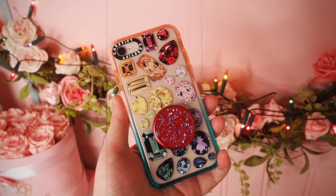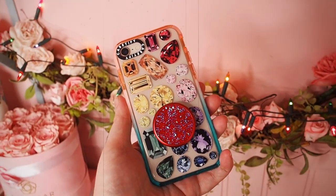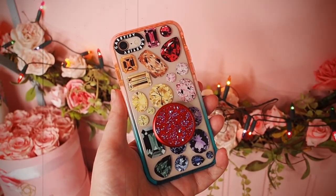So this is the iPhone 8, and I have a very cute phone case on. This is by Casetify, and I'm in love with it. I also bought myself a new pop socket, which has diamante crystals. So my phone is looking pretty snazzy right now. I just wanted to show you that.